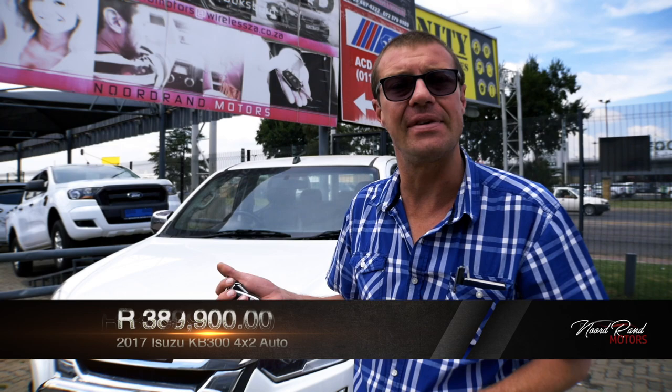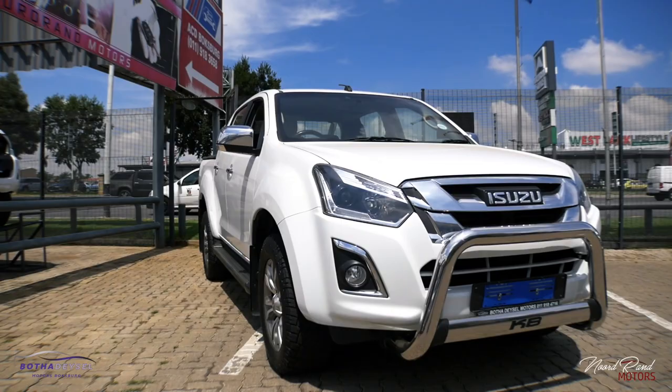How's it guys? Jacq is here from NoordRand Motors in Boksburg. I want to show you two new arrivals that have come in. It's going to be two Isuzus. One is a facelift, one is a pre-facelift. Both KB300s. This is the 2017 facelift. KB300 LX double cab. Automatic. It's 130 kilowatt, 360 newton meters of torque.